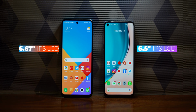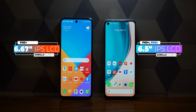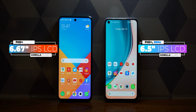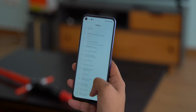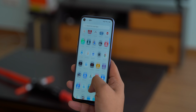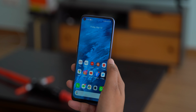Moving on to the display, the Realme 6 has a 6.5-inch display while the Redmi Note 9 Pro has a 6.67-inch display. Now both of these displays are IPS LCDs, but there's one key difference, the refresh rate. The Realme 6 has a 90Hz display, and while using both the phones side by side, I could just feel the difference. The Realme 6 display just feels smoother when you're scrolling or even doing usual tasks. It's honestly great to see a budget phone come with a smooth 90Hz display.